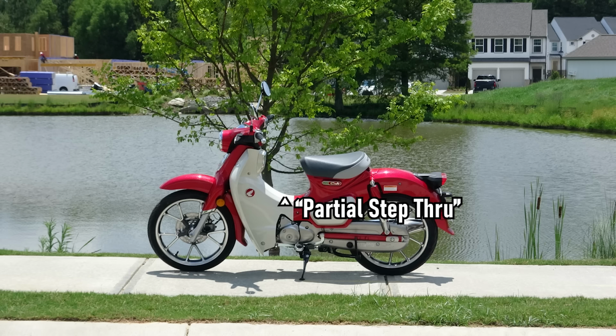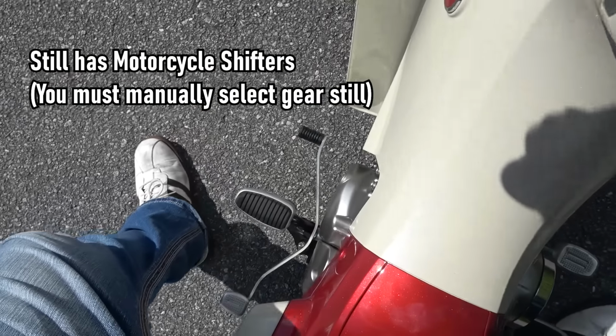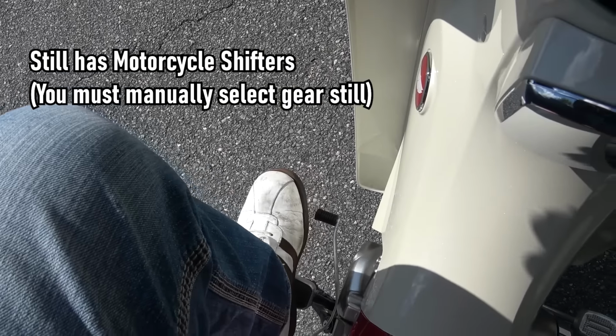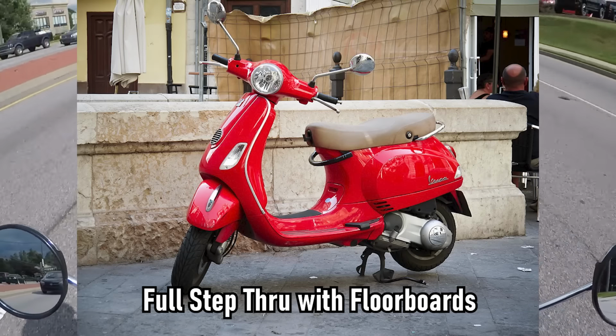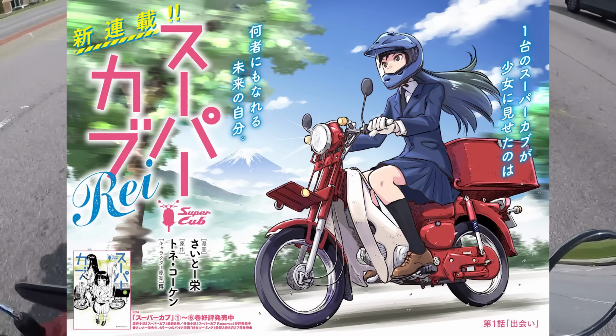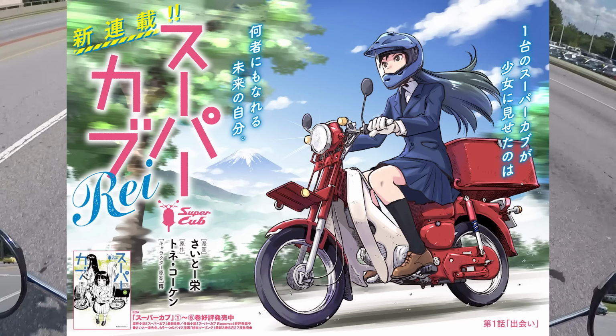It is a partial step through, which means that it doesn't have a floorboard. It still has traditional pegs because it doesn't actually go all the way down. This, however, in my opinion, makes it look pretty cool. I don't like the way full step throughs look, that's kind of personal preference, but the partial step through is more than enough for people who wear skirts where you're not flashing everyone as you mount the vehicle.